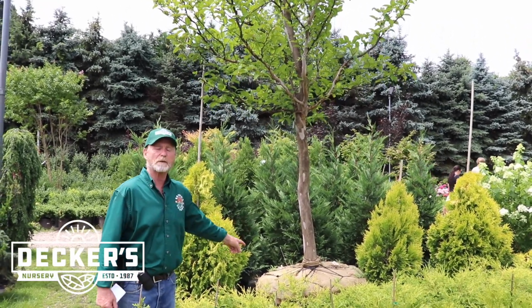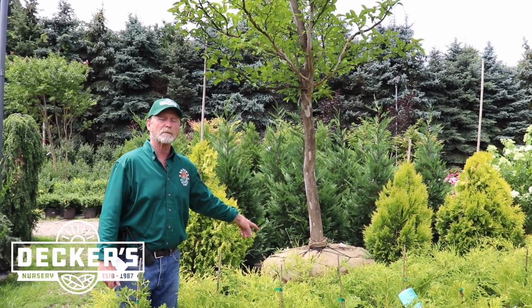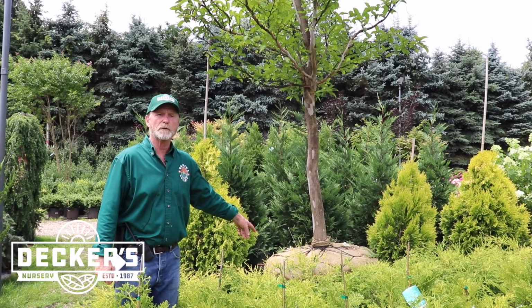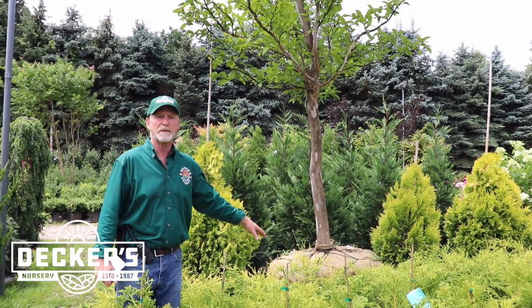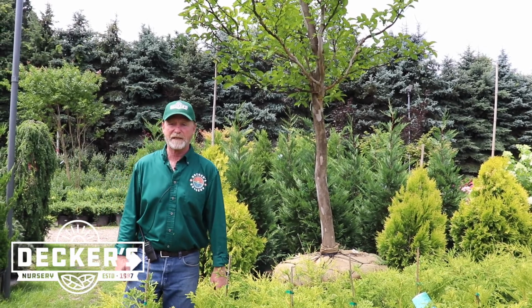So it is practical to plant a tree this size, but you're not going to be able to do that on your own. We would have to use special equipment to move this and locate it and to actually put it into the ground for you. But this is a magnificent tree I thought I should share with you.